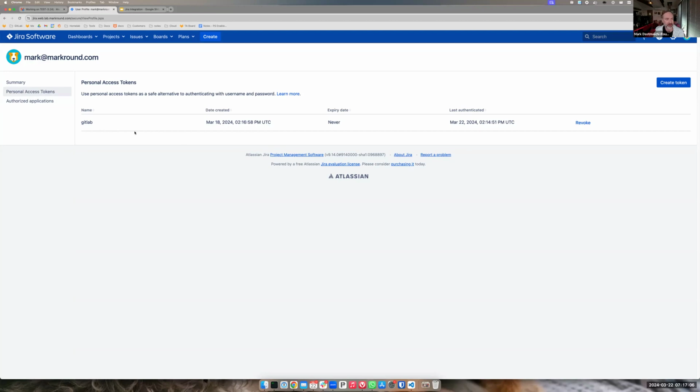But you don't actually need to. Everything can work over the same user connection, as long as that user's got the ability to, I think, it's owner. I don't think you need admin privileges. I think it is just owner on Jira of these projects, which I've got a few going here.